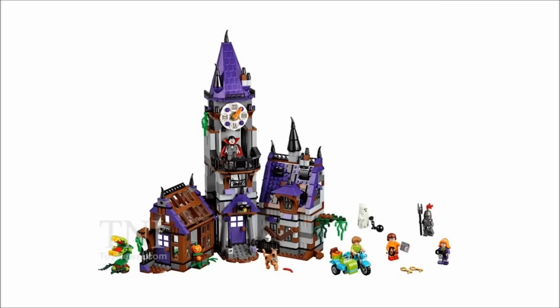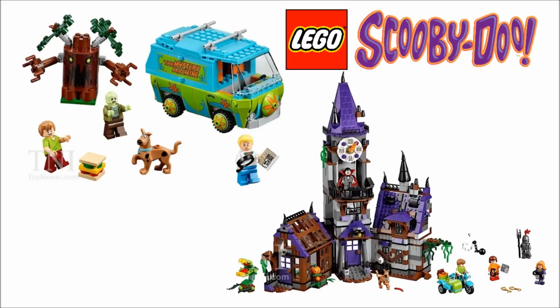And this set retails for $90 according to the article on Toy News, and they did kind of touch on the prices of some of the other sets. We know that the museum set, which is the smallest set, is $15. And also a very interesting tidbit to come out from the press release is that we're going to be getting movies, direct-to-DVD movies based on Lego Scooby-Doo. So that's going to be great, because those will come with exclusive minifigures, and I'm sure they'll be really funny and kooky, and I'll probably review them and check them out.